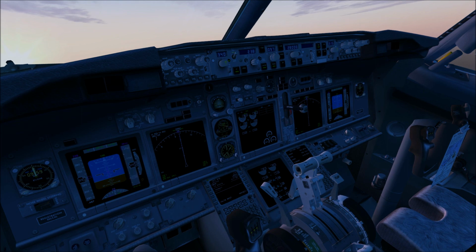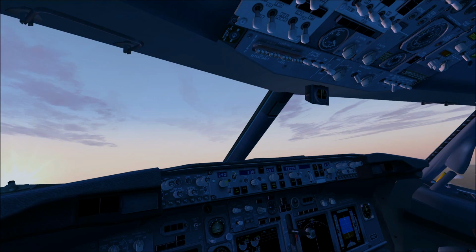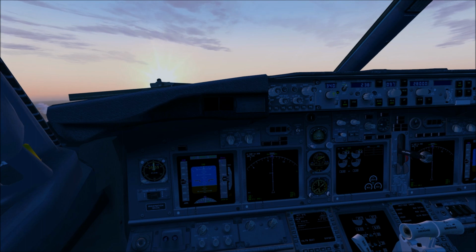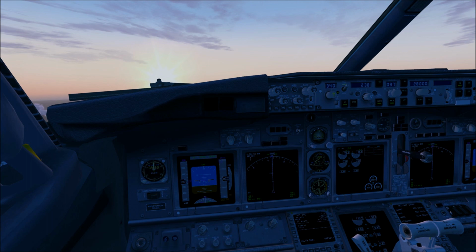FSX really has a hard time trying to mimic airplanes wanting to fly, and if you're not a pilot or don't have any flight experience in the cockpit, airplanes fly, and that sounds really stupid, but airplanes have characteristics. They have inertia. They want to keep flying certain directions, and you're always kind of fighting with them on the control yoke and so on to get them to where you want the airplane to go.